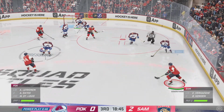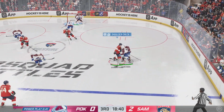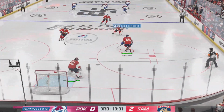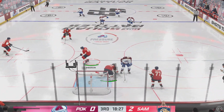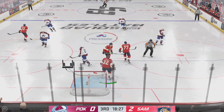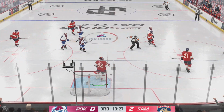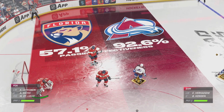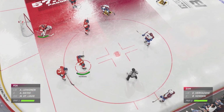Howden's won the faceoff here in the offensive zone. Grabs the puck. Right up the gut into the attacking zone. And he gets in front of that. Goaltender covers it up. We get a whistle to slow things down. Howden's ready for the try as they continue to be shorthanded here.